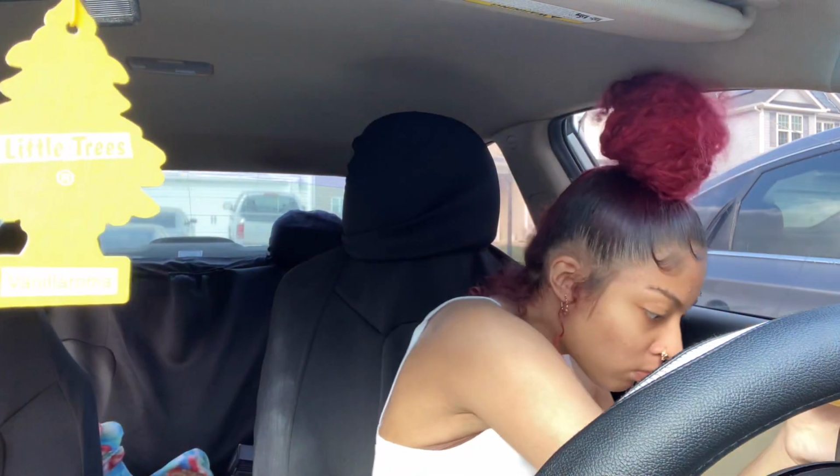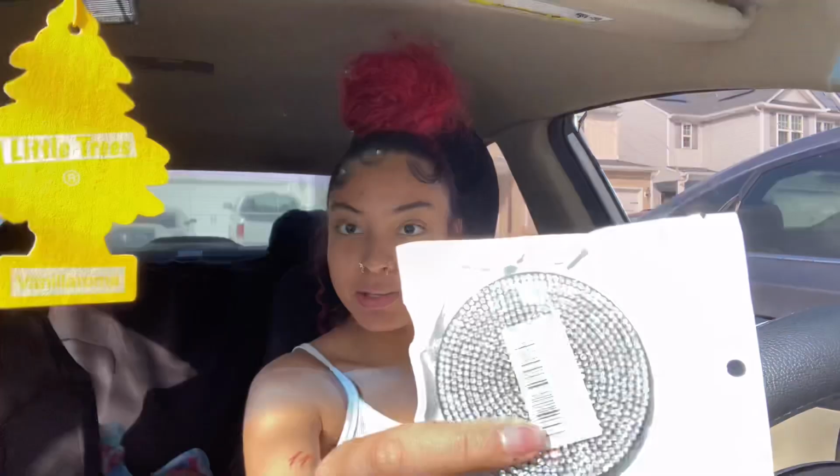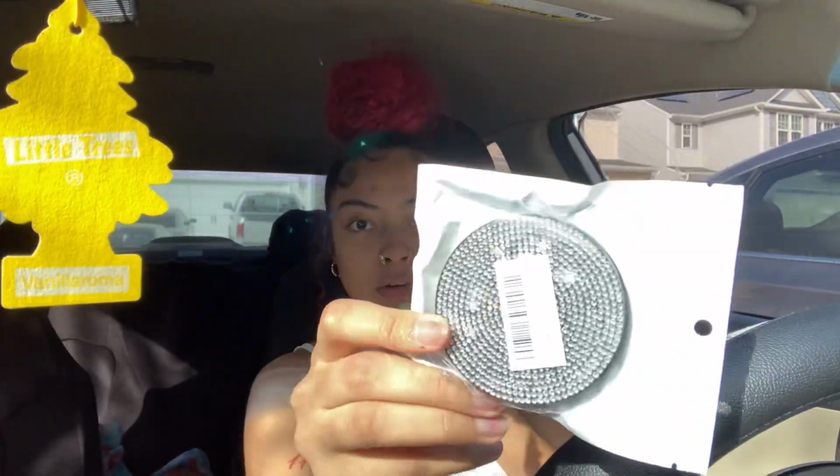I was also taking a little snack break. My little coasters for my cup holders. I'm gonna go to Five and Below really quick and see if there's anything cute in there, just to decorate the car. So yeah, I'll see y'all at Five and Below.